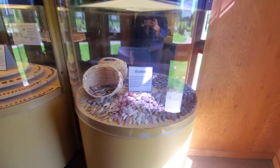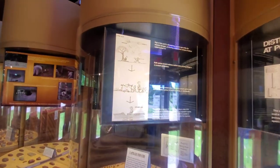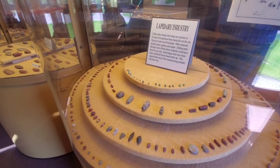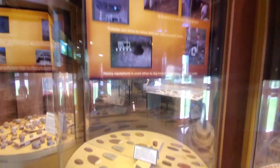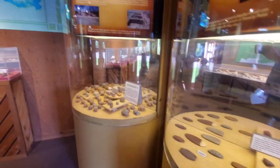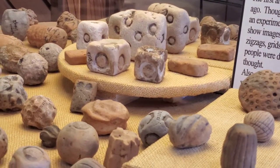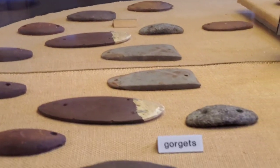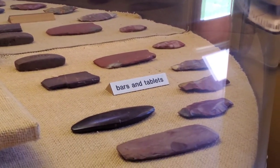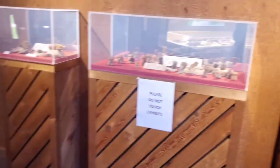Look at all these artifacts. Wow, those are all actual arrowheads. Not like that stuff we got on the cave tour in Tennessee, Appalachian Caverns. Go check that video out if you're watching this. It's really good. Now, I know I'm not giving you the full details of what you're seeing. My apologies. This is all really cool stuff. The gorgets and the bars and tablets look very different from the way they look today. The different metals and that were used.